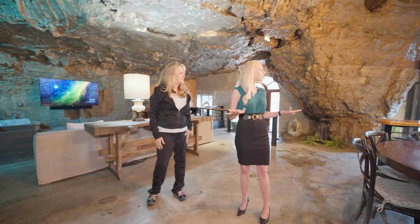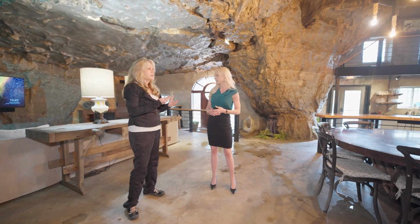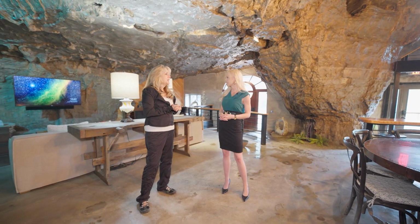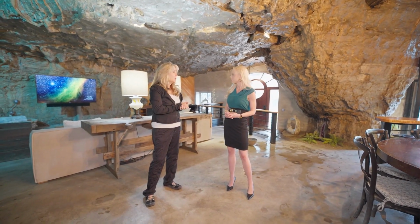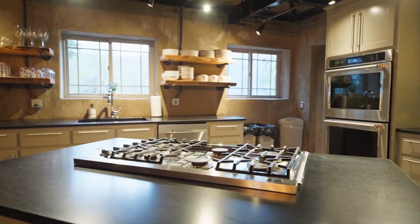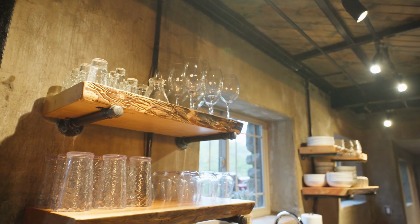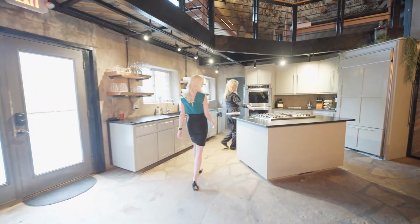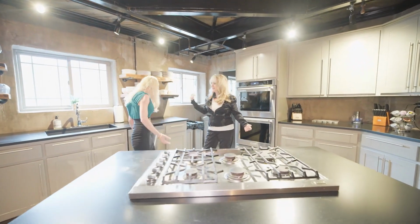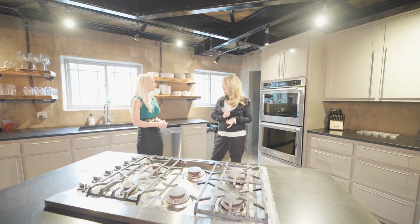You even have a full kitchen here. We do. We tried to provide all the luxury and comforts of home while you're enjoying the outdoors. So it's a gourmet kitchen. 6-burner gas range, double ovens, a nice sized refrigerator, dishwasher. And then we provide all the basics. You just have to bring your food and drinks.